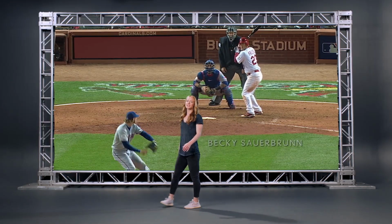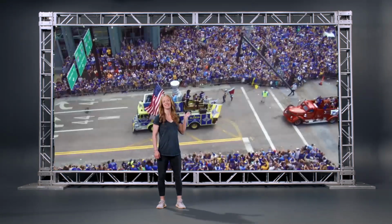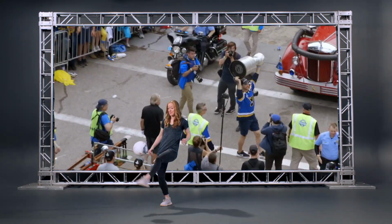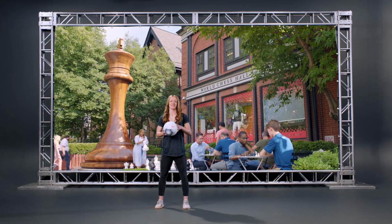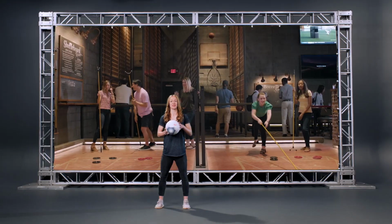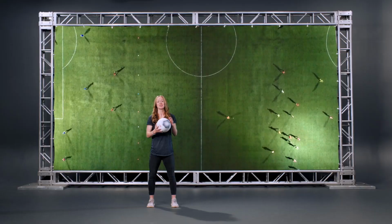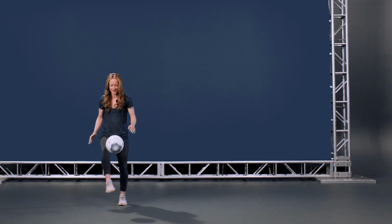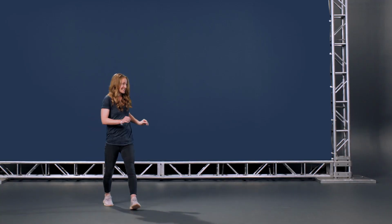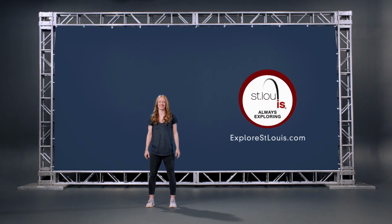We all know St. Louis is a championship sports town, from the 11-time world champion Cardinals to the Stanley Cup champion Blues. But I bet you didn't know about all the championship places there are to get out and play here, like the World Chess Hall of Fame, Westport Social, and Topgolf, and now even our own MLS team. So whatever sports your team is into, you can always bring out your A game in St. Louis. Oops, sorry. St. Lou is always exploring.